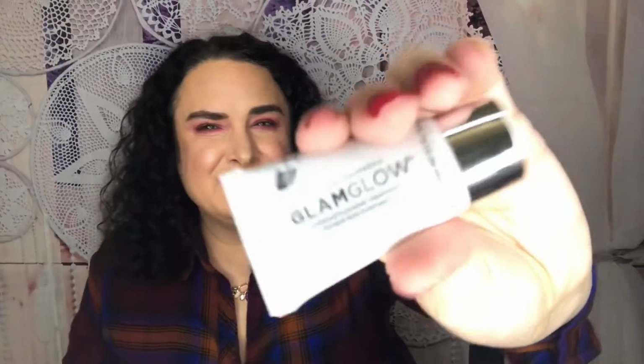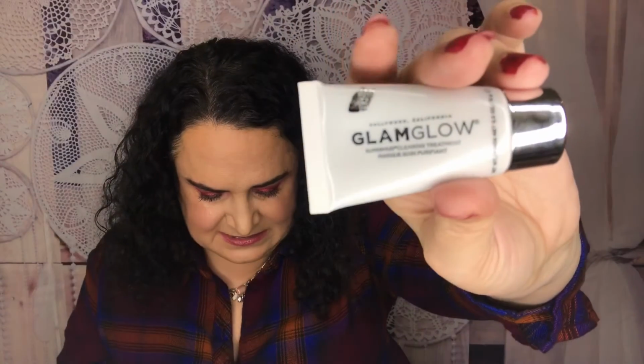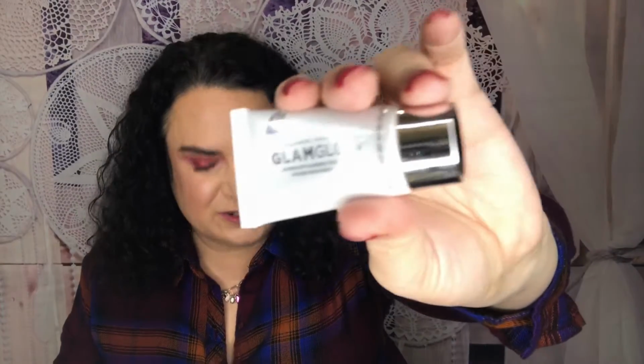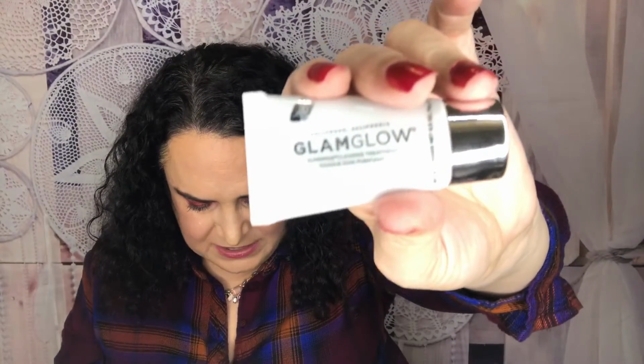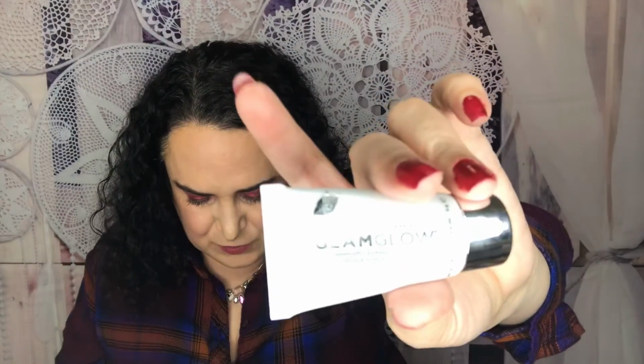From Glamglow, I have tried this product in the past, it is a SUPERMUD activated charcoal treatment mask. This purifying charcoal infused mask provides clarity to your skin. How to use: spread a thin layer over clean, dry skin and spot treat blemishes and visible pores, leave on until it hardens. You'll feel a tingle. Rinse off with warm water. It is an award-winning product.